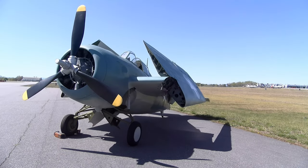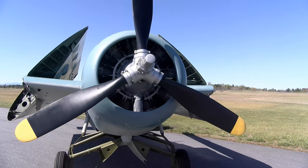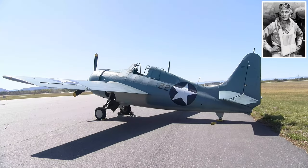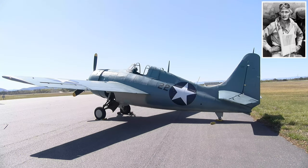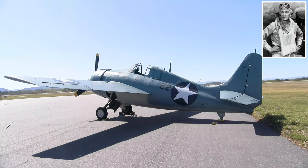The Wildcat has been on loan from the Naval Aviation Museum to the Hickory Museum since August of 2021. The plane is painted to represent an earlier F4F-4, which was flown in the Solomon Islands by Joe Foss, the top Marine Corps fighter ace of World War II.